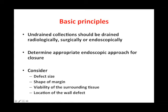So the basic principles of the management of any anastomotic leak or fistula is that undrained collection should be drained radiologically. So it can be either radiologically, surgically, or endoscopically. And whenever we are using an endoscopic approach, we have to determine the appropriate approach for closure.